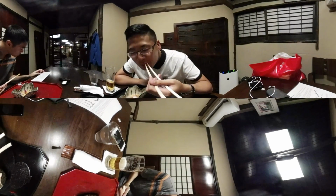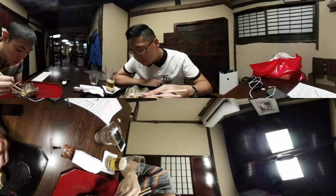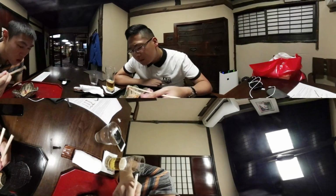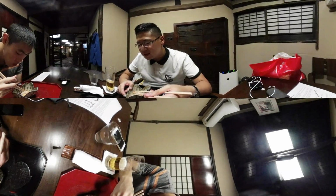Okay guys, moving on, this is course number 7. It looks like a mound of crab meat with some salmon roe on the bottom. This is fresh crab meat. It tastes slightly pickled, just very slightly. A slight sour taste to it. Actually, maybe it's not the crab meat that's pickled. It might just be that sauce that's like a sour, pickly sauce.